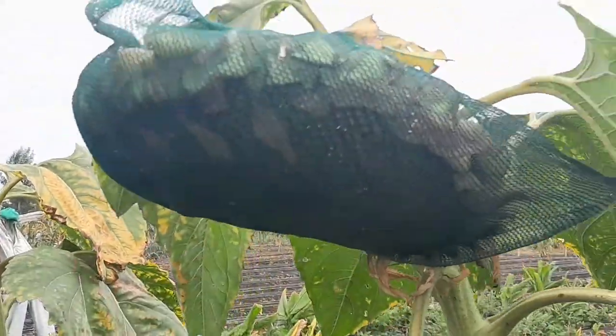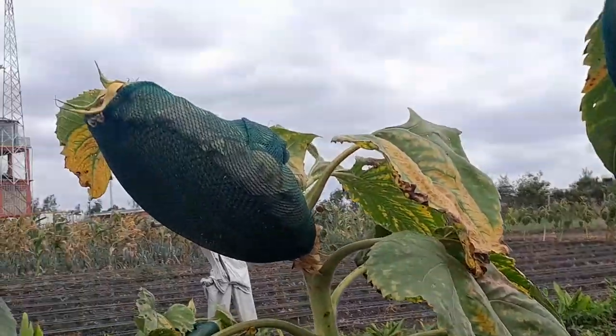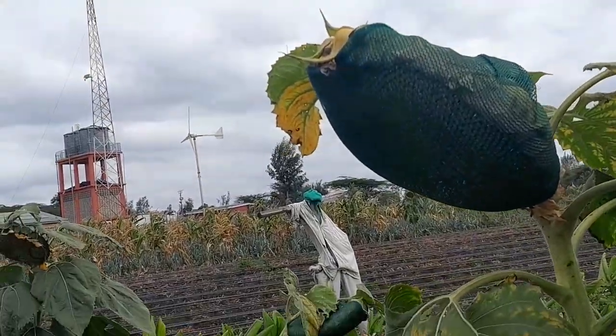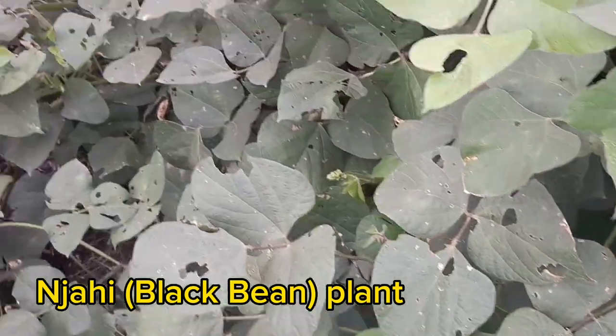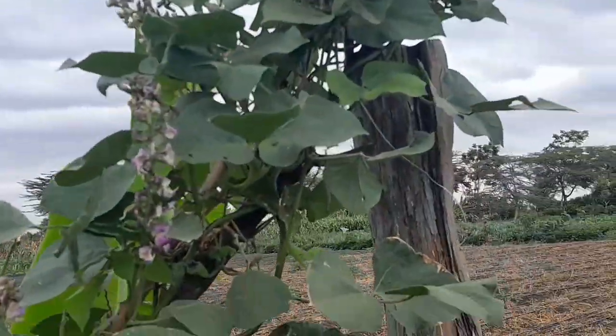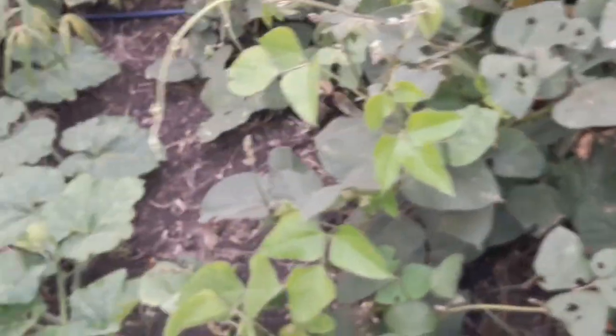The sunflower plants are usually covered this way to prevent the birds from feeding on the seeds. Scarecrows are also significant in the farm because they help to scare away birds, which act as the main predators. Black beans, commonly known as Njahi, they grow as they attach themselves on other plants.